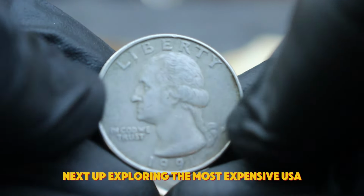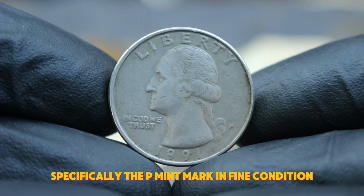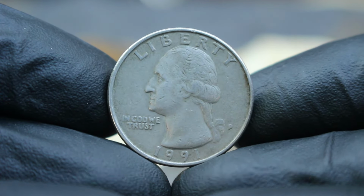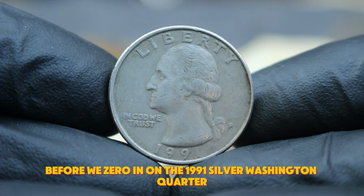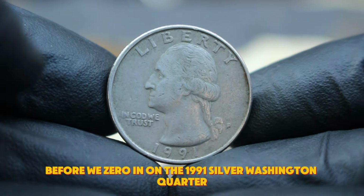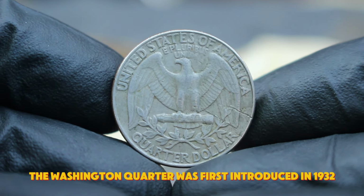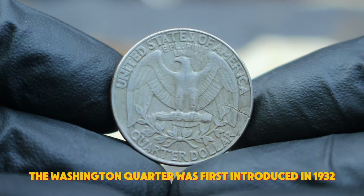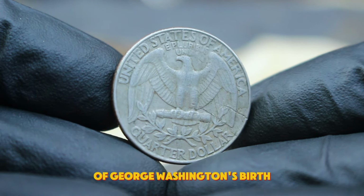Next up, exploring the most expensive USA silver Washington quarter dollar from 1991, specifically the P mint mark in fine condition. So grab a seat and let's get into the details. Before we zero in on the 1991 silver Washington quarter, let's take a brief look at its history. The Washington quarter was first introduced in 1932 to honor the 200th anniversary of George Washington's birth.